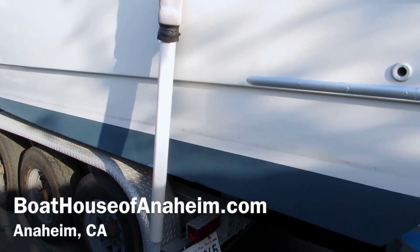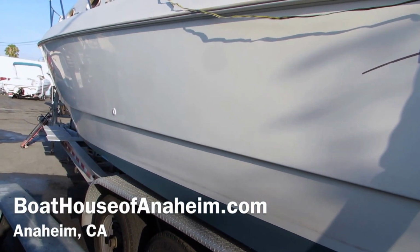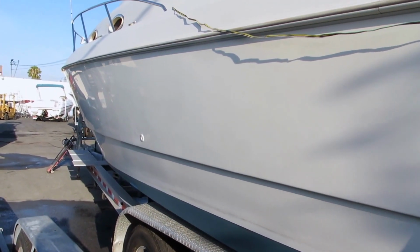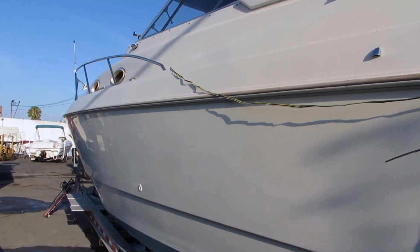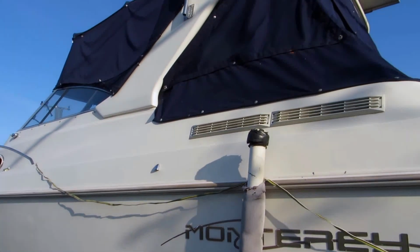29-foot Monterey. This boat comes with the triaxle trailer. Needs something that can tow about 12,000 pounds. Does have a full enclosure.